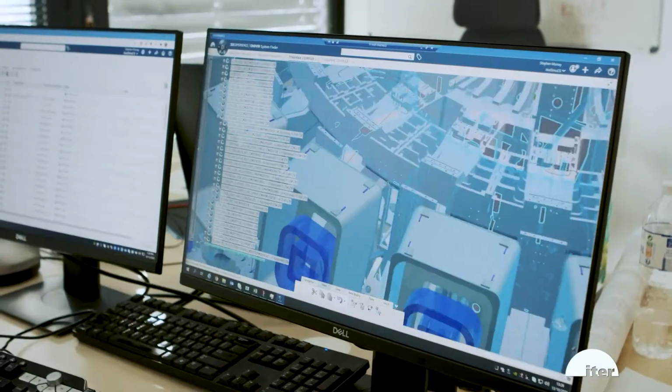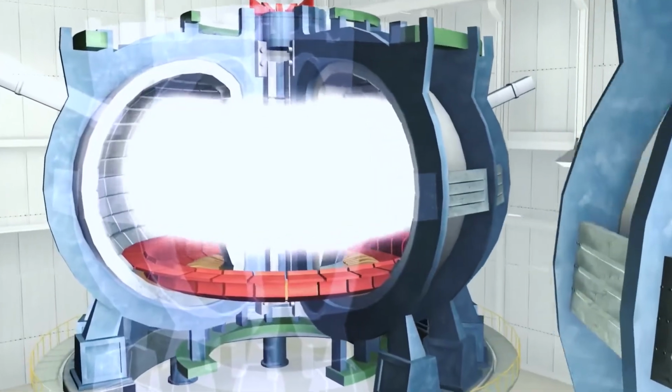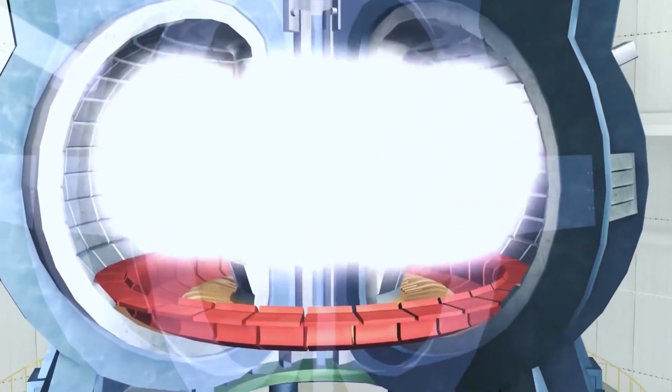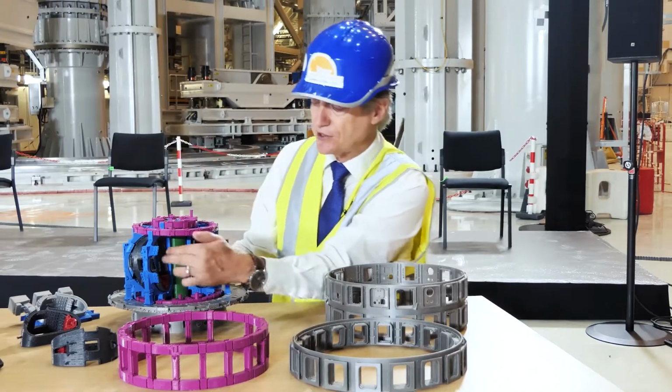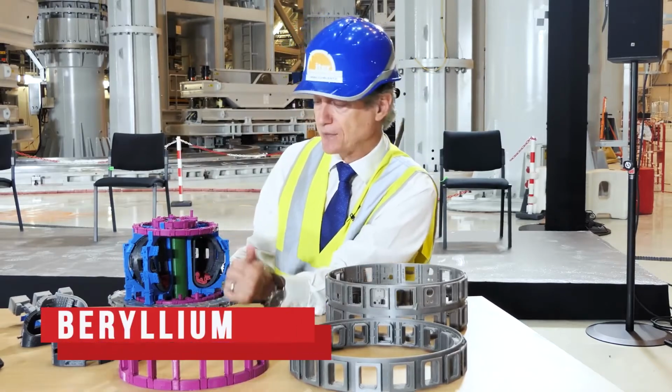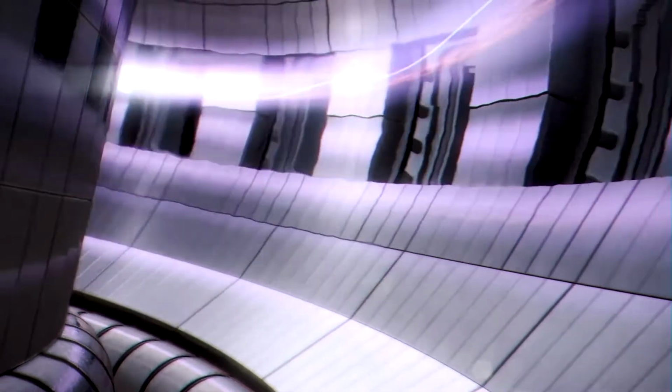Tungsten was chosen in part because it has the highest melting point of any metal, an extremely important trait when the diverter is likely to experience heat loads nearly 10 times higher than the nose cone of a space shuttle re-entering the Earth's atmosphere. The inner vessel wall of the tokamak was upgraded from graphite to beryllium. Beryllium has excellent thermal and mechanical properties for a fusion reactor. It absorbs less fuel than graphite, but can withstand the high temperatures.